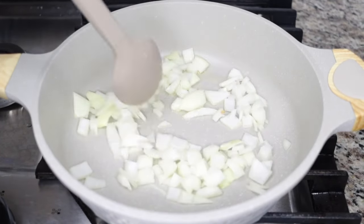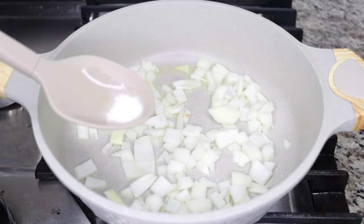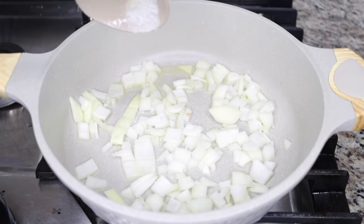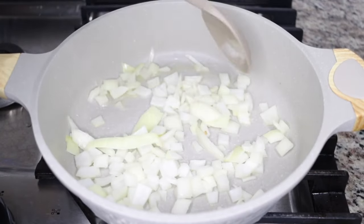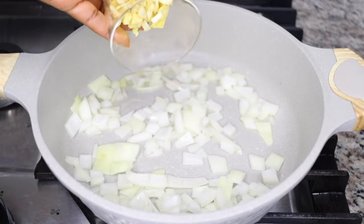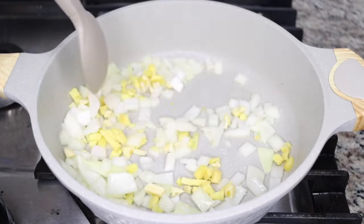I always start with onion. If you're a woman, you know we always start with onions. And I add a pinch of salt for taste. Add a pinch of salt and stir just to get that flavor from the onion, so this tastes good. You don't want to make this boring. And then I add in the ginger and the garlic I chopped.